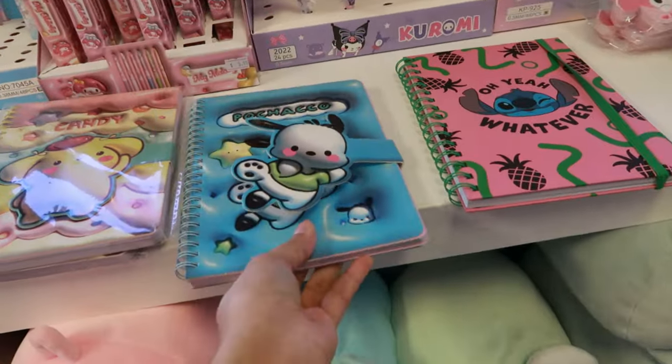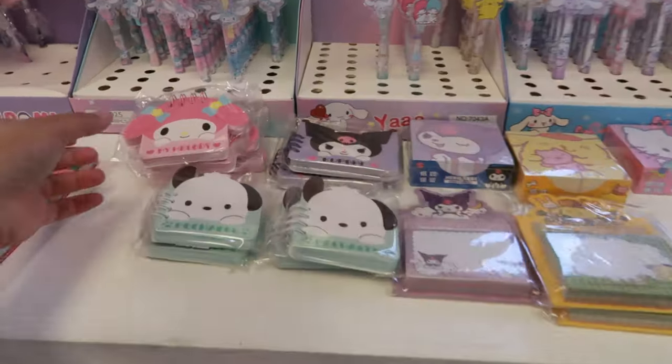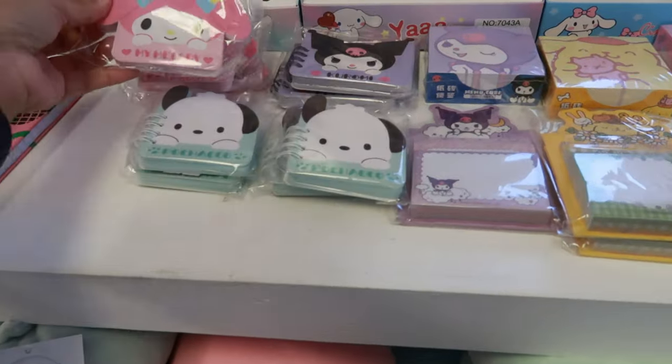Now, with this video, I did want to show you guys the price tags as much as I could because I don't know about you, but I don't like when people post videos and they don't post how much it costs because that's important too, okay?